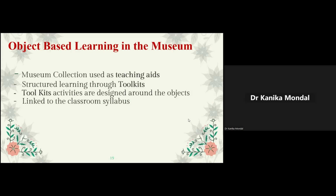When the first and second attempts were made, different departments had their own teaching collections. The history department had its own, and the geology and science departments had their own teaching tools. When the idea of a museum was floated among the faculty members, and the approval and everything fell in place by 1948, all this collection was brought in from the various departments. Eventually even the old boys contributed generously when the museum was being made. Since then, we have been using our objects for object-based learning sessions.